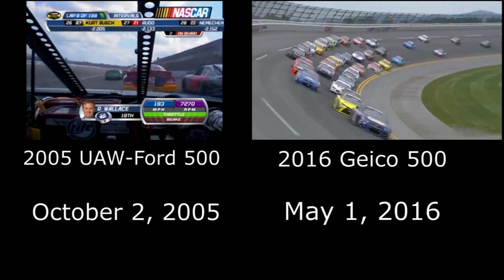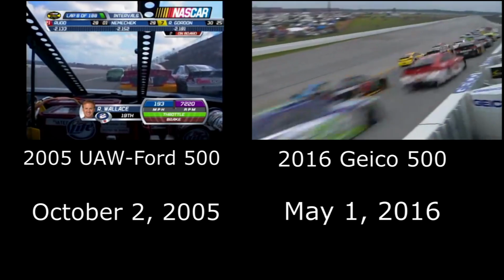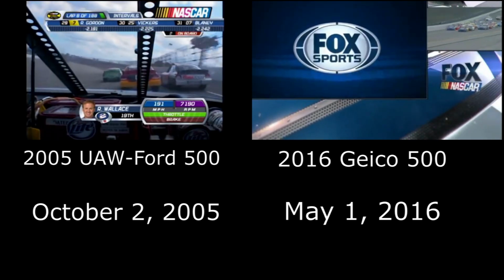Especially through the tri-oval. These cars are, like I said, they're not stuck to the race track like they look.